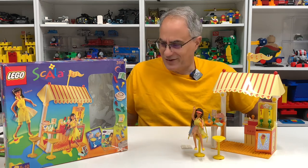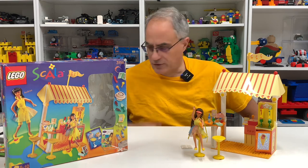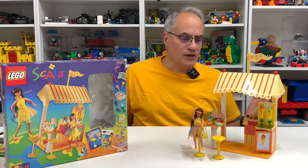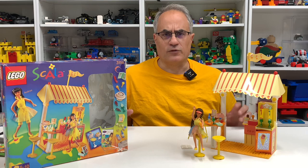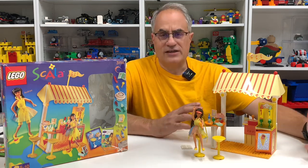But anyway, this one, set 3116, is Cool Ice Cream. Wait, I always get the name mixed up. I got it. Cool Ice Cream Cafe. Really nice name. So in the world of girl Lego sets, they seem to always eat food that's bad for you if you eat it in mass quantities. I will say it's the healthy ice cream.